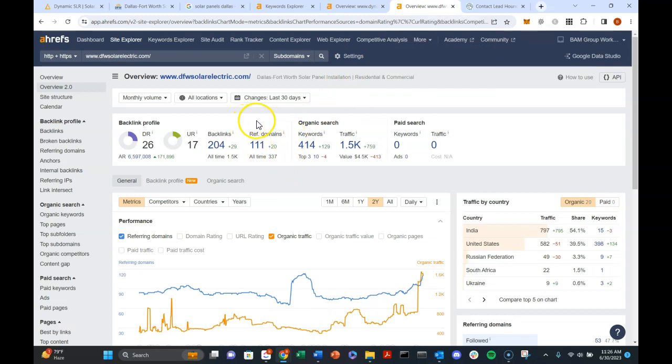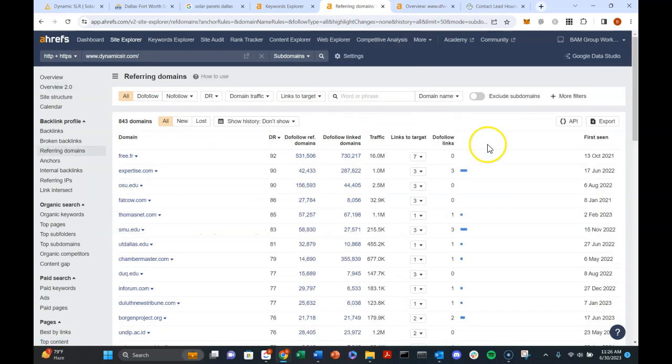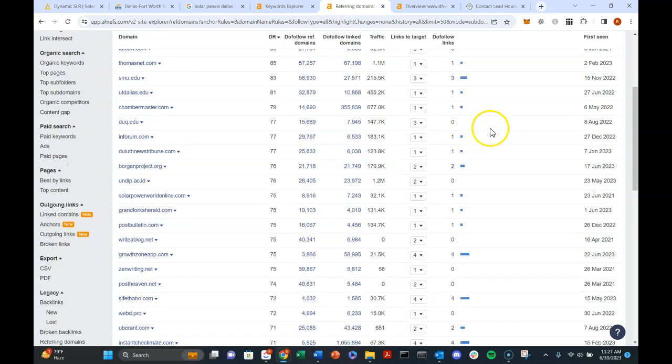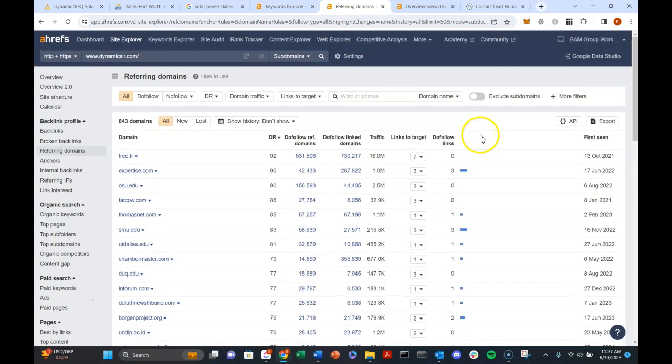But the thing about backlinks is it's not just about the quantity. You also have to have the quality backlinks, right, that are going to rank you up. So let's take a look at yours and see if we can figure out what might be wrong. And the first thing that stands out to me is this do follow column, right? All these ones that have a 0, that means that that backlink doesn't actually give you any search power, right? So you can see that all these ones with a 0, I mean, that's a good amount, right? And those don't count towards that 843 number, and they're not helping you rank up on Google.